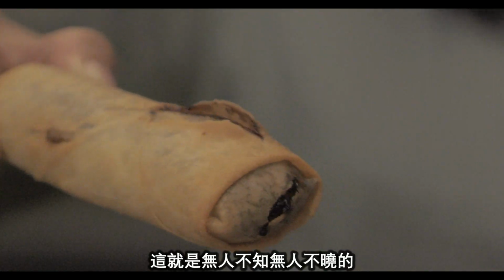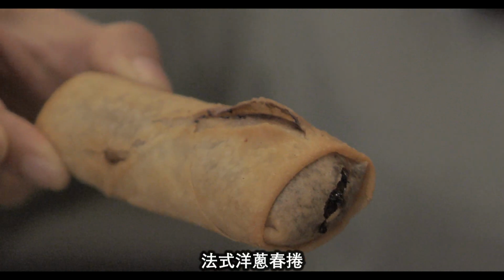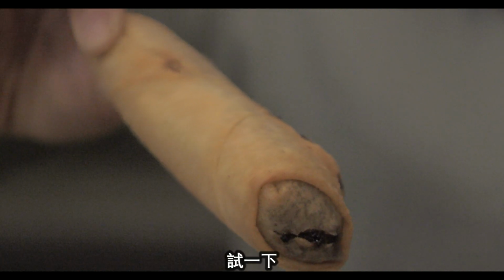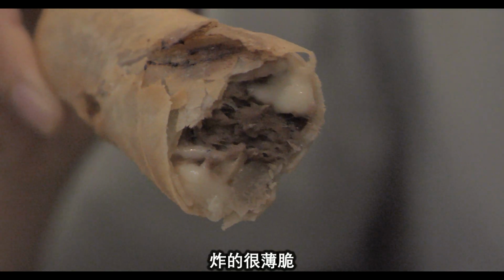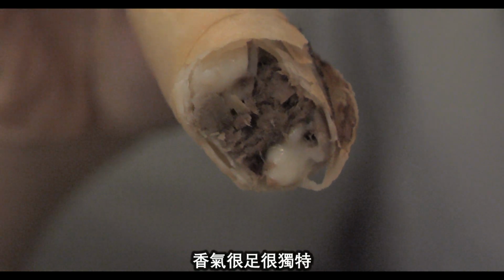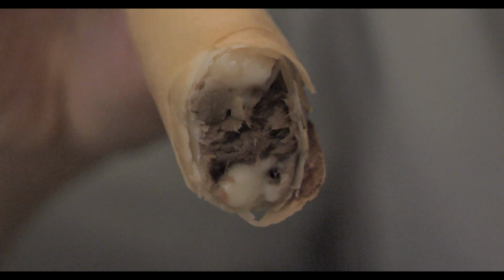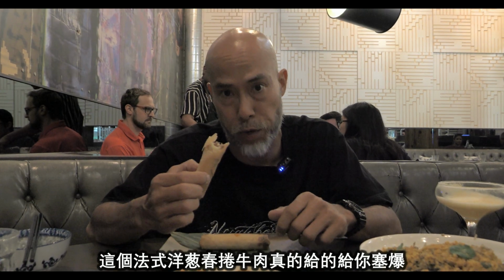This must be very familiar to all you food lovers around the world. This is the world famous spring rolls, as you can see. Now, they named theirs French onion spring roll, not just spring roll. Let's try this out. Now, this spring roll, it's very meaty. You get the outer shell, it's fried to a crisp. Sometimes when you over fry something, this does not have that. And it's also got a special aroma from inside of the minced beef that's absolutely stuffed to the brim in these French onion spring rolls.